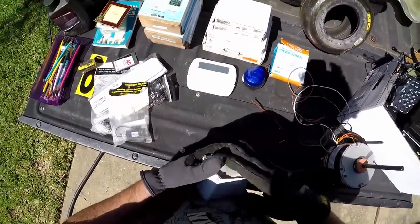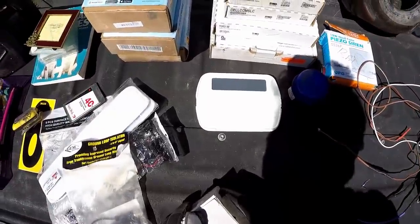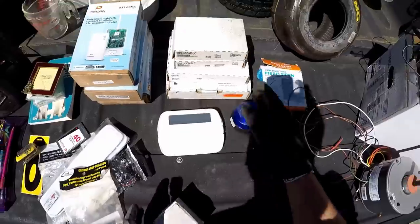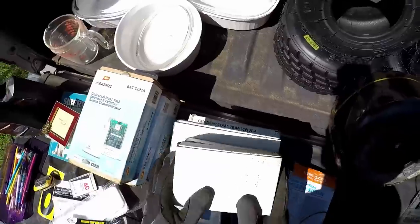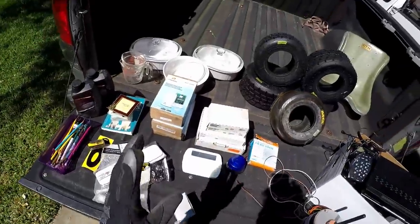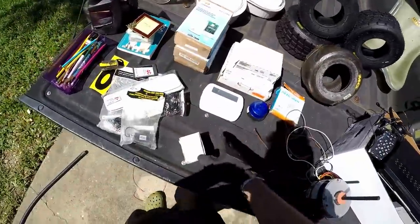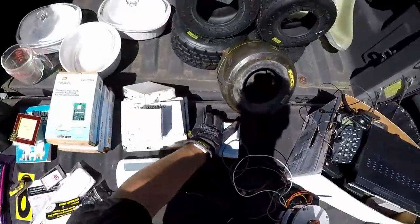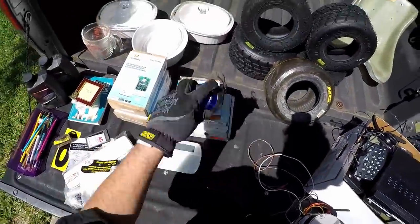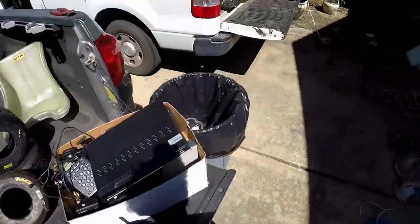Let's see. Yeah, and then this stuff, cellular communicator. We got some keypads. And then this guy back here, it's a cellular transceiver. But those are all used. And like I said, those are probably the ones that replaced the old ones in the boxes. Maybe. I don't know. There's some wires up there. All right. And then the siren over here, it says bad. Probably sounds like it's having a hernia or something. But yeah, so pretty cool there.